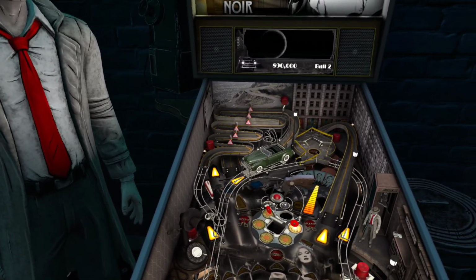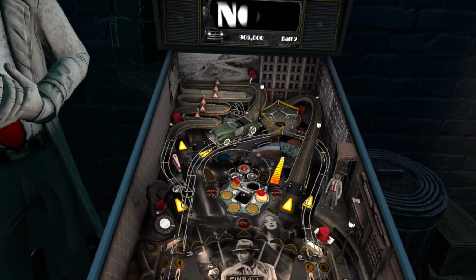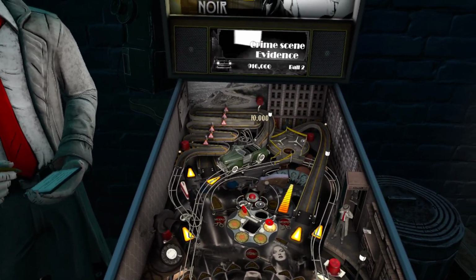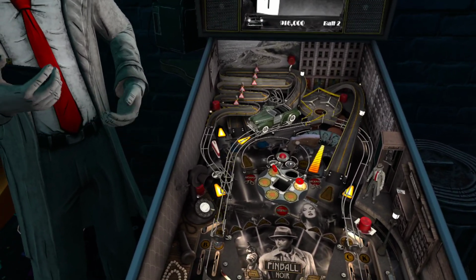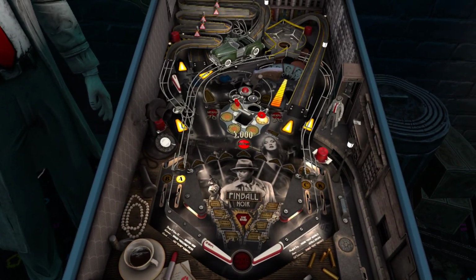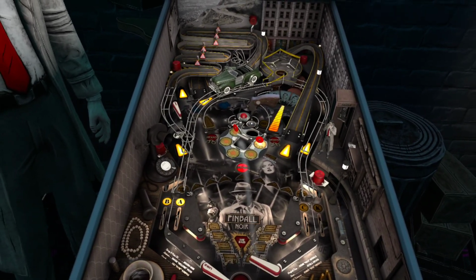Try to get it in that car. There we go. Hop in, doll. I got 2 balls locked. 2 out of 3.